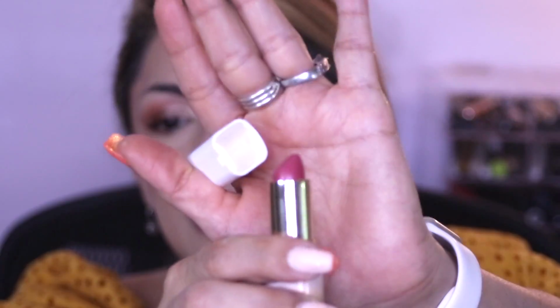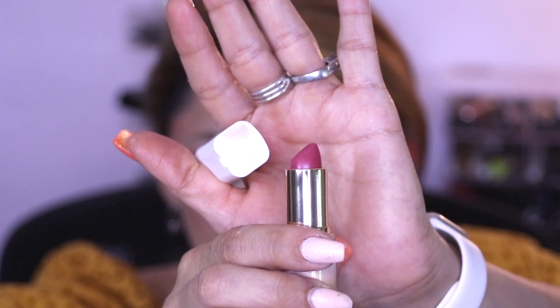So this is what it looks like. And it's got 4.5 stars on their website. It looks like a really nice lipstick, so let's try it out. It's a very creamy formula, so this probably will come off really fast. So I was going to use lip gloss, but I don't think I need any lip gloss because it will probably make my lipstick slide off.